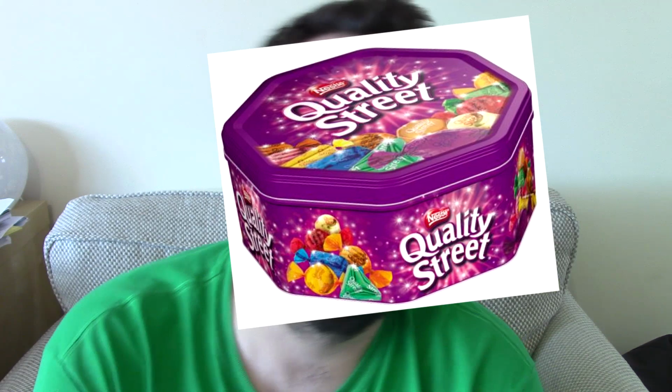So, we all know them, the chocolate tins that we get around Christmas. Obviously they're available all year round, but everyone bloody gets them at Christmas. They're on offer at Tesco and Morrison's and all the supermarkets. You know, £4 for a tin or 2 for £7. You can't buy more than 5.